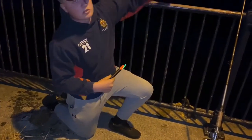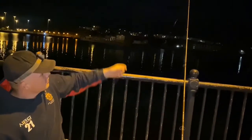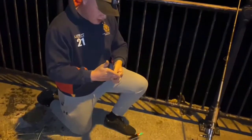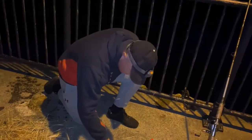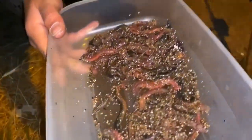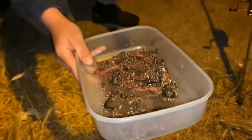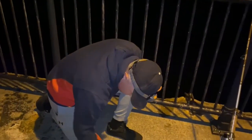At the top, it's got my stop knot. Let's say that's at least 5 foot up there. As you see these rag, we got these yesterday, still very lively. We kept them in the fridge overnight. As long as you keep them at a good temperature, they're still alive. So I'll show you how to do this now.